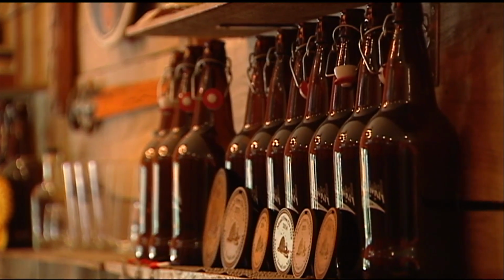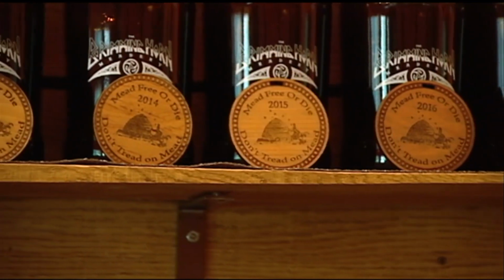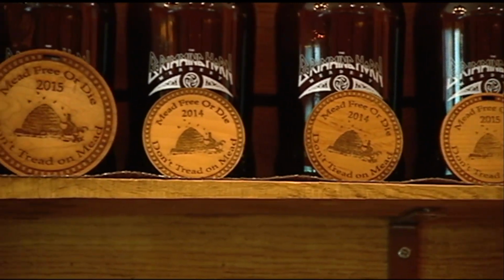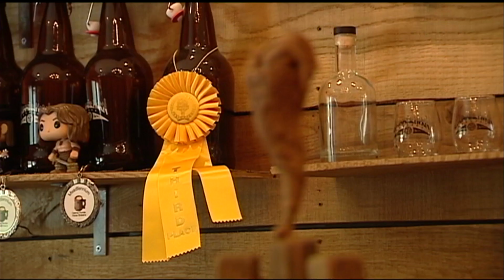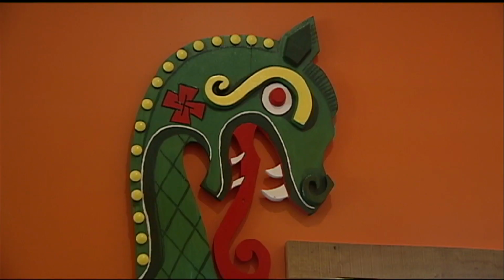I've won awards at Meadlenium. It's a competition in Florida. Mead Free or Die. It's for commercial and amateur mead makers. And I took 2 best of shows at that competition, so I was very proud of that. The little cups, those are Mazer cups. That's the biggest mead competition in the world, and I've won 2 Mazer cups at that, so I'm very proud of that.